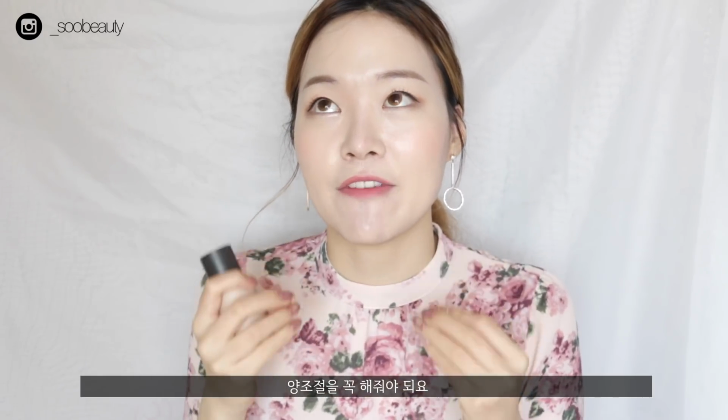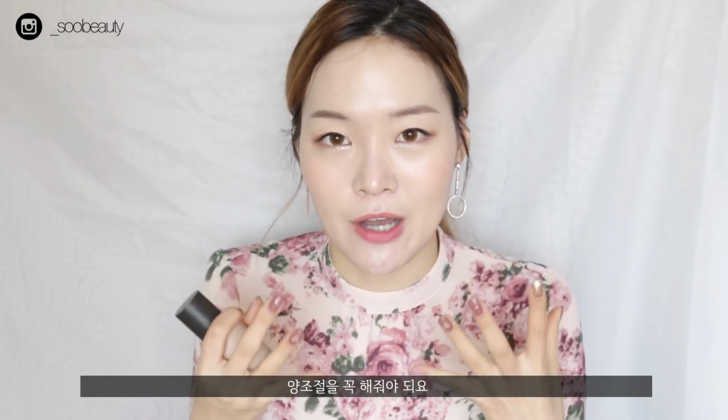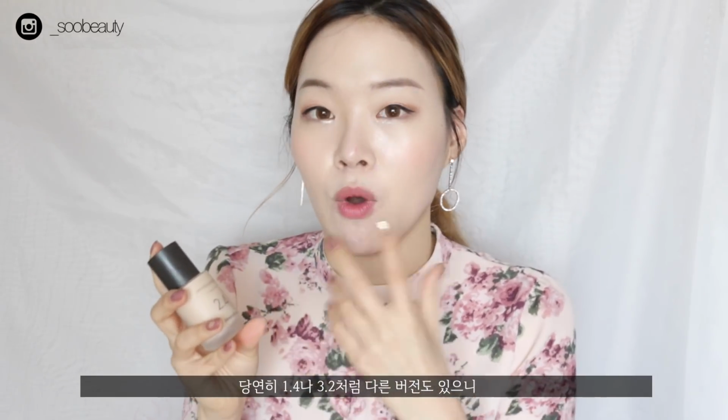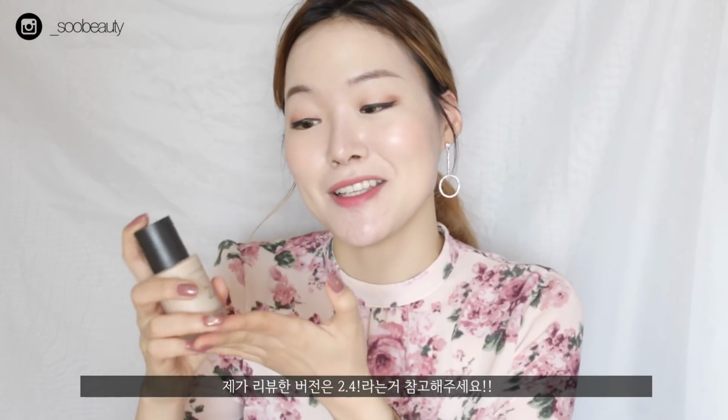So definitely when I'm using this one, I have to be careful of how much product I put onto my skin. I have to be super careful not to cake it on, or else it's going to be a disaster. Of course, there are other versions like 1.4 or 3.2, so there are different versions of this foundation, so please be aware that my version is 2.4.